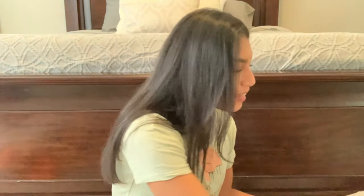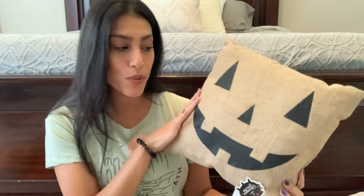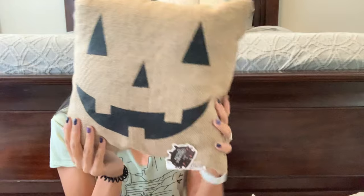And then, super excited, I found another pillow. I told you guys in my last haul, I couldn't find a second pillow. I wanted two matching ones. And again, this is the very last one. I grabbed it. It was $5. It's a burlap cute pumpkin. And now I have two to put on my couch.